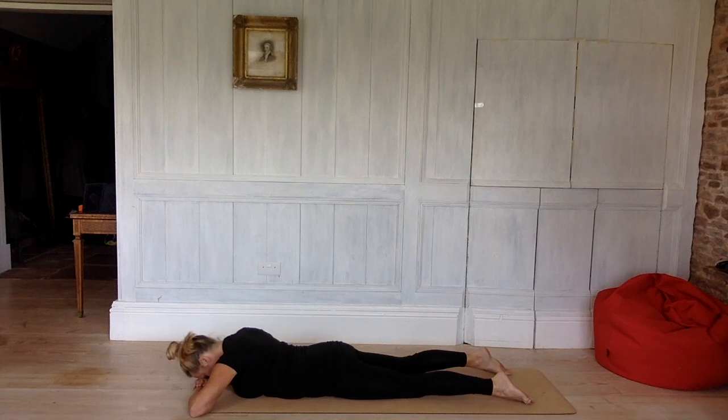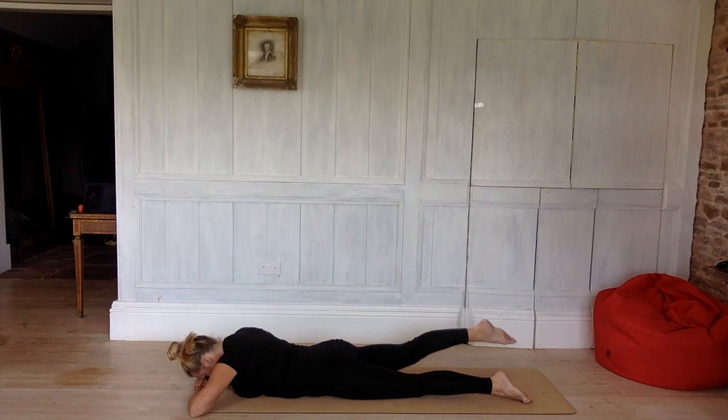And it's such a good thing to know this. So when we're very tight in the front of the hips, squeezing our glutes really helps to release them. Just remembering that often our bottom muscles, our glutes, are not strong enough for that tightness in the front of the hips. Then when you're ready to, on an inhale, take your right leg up.